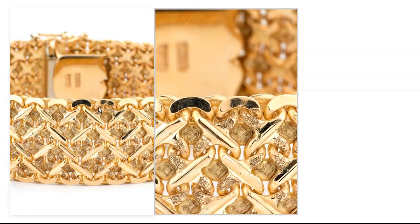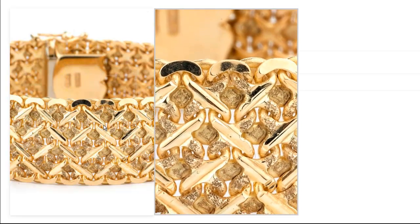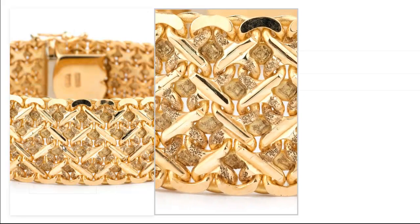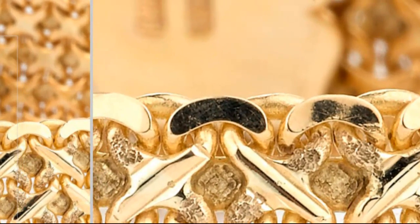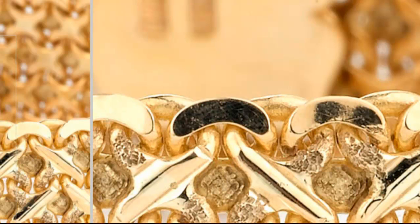A lot of nice detail in this photograph. Now this one has some really good detail. I like what they've done here. This is definitely someone who was well trained in jewelry photography, or at least initially well trained. You see that dark spot right there on that zoom? That is the lens in the way this was photographed.